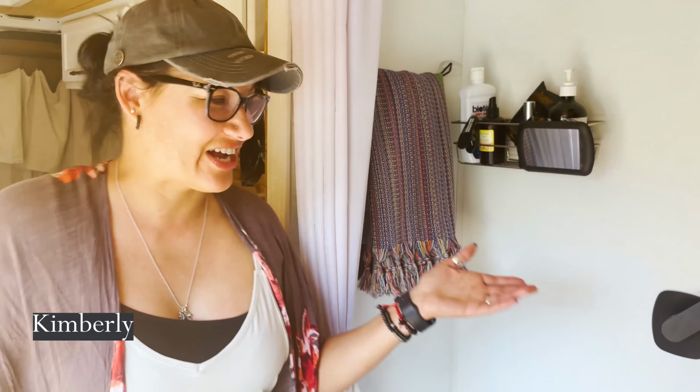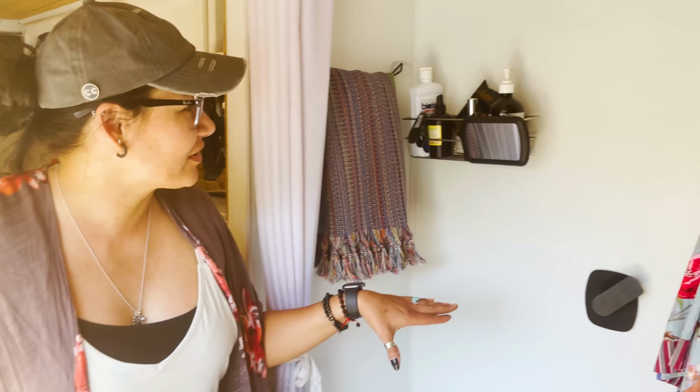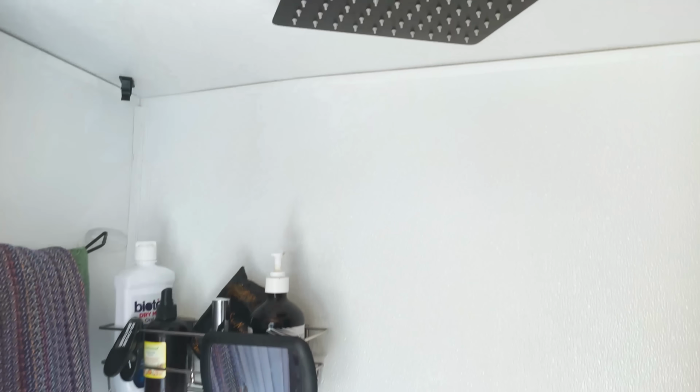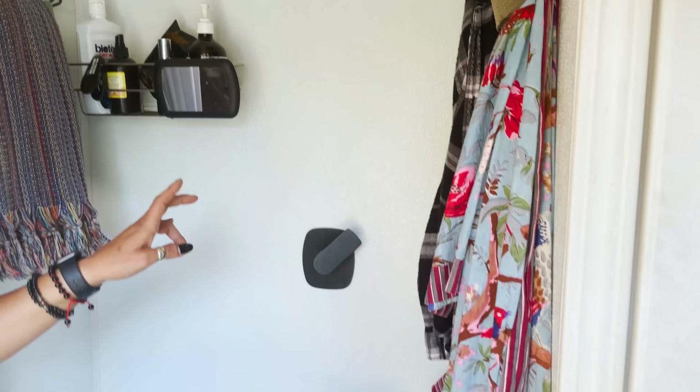Right. Shower. Definitely a shower. This is actually a very large shower for a van. It has the rain shower head, which is really cool. And I thought when I got this, like, oh, it's so cool. I've used this thing probably 4 or 5 times in the past year.